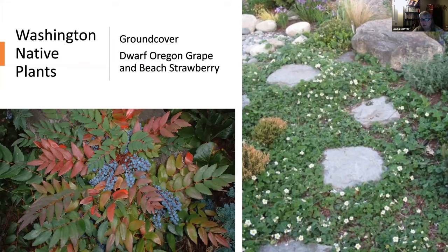The plant on the right is beach strawberry. There's a few different native strawberries. This is the beach one. And this you can use like they did here in between pathways. It will get edible fruit on it. You can actually pick that fruit if you want to. It's a great one for rockeries or cascading over a wall. Very drought tolerant once established as well.